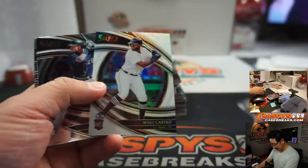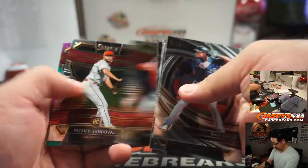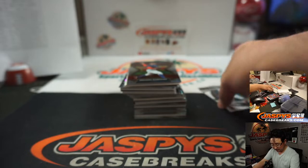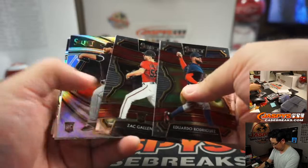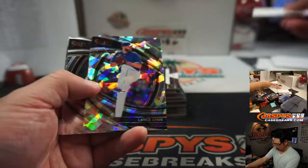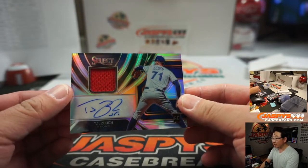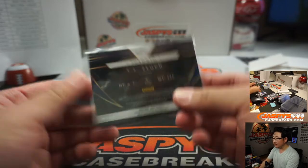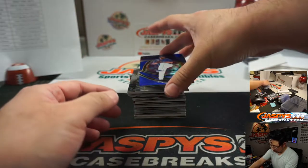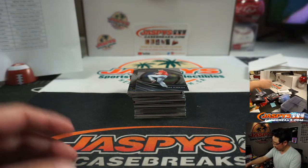Box select six. Good luck. Here we go. Willie Castro, white prism to 50. Lance Lynn, cracked ice. TJ Zook, jersey and autograph for Toronto. That's going to be for Dustin Colley and the Blue Jays. Blue Lance Lynn for the Rangers to 149. Rob Carruthers.